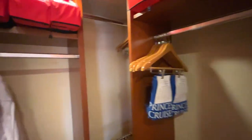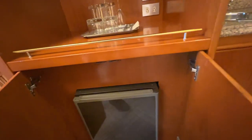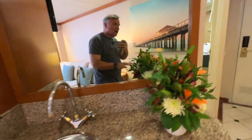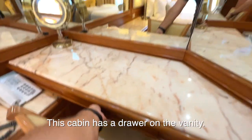All these cabinets, all these hangers, umbrellas, shoe bag, safe, TV here, TV there, nice big comfy bed, refrigerator. Fairly cold in there. Some people ask, is it a cooler or a refrigerator? I'd say cooler, but it's cold. Two outlets. Remember that. Two outlets there. A shaver outlet here. No outlets. No outlets. Two outlets here. But this is a suite and a makeup mirror. And a drawer, and a lot of mirrors.